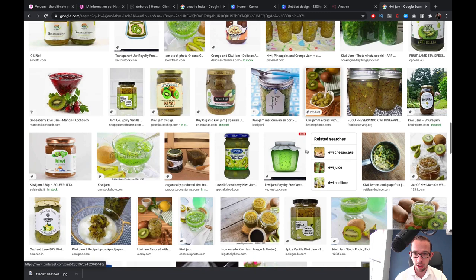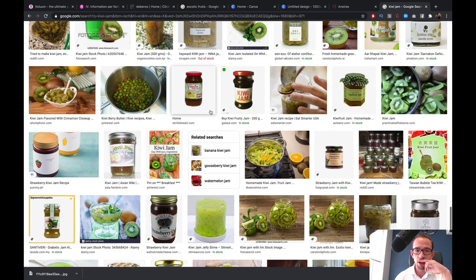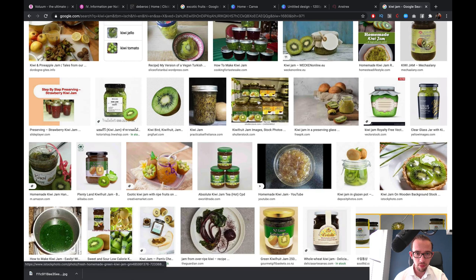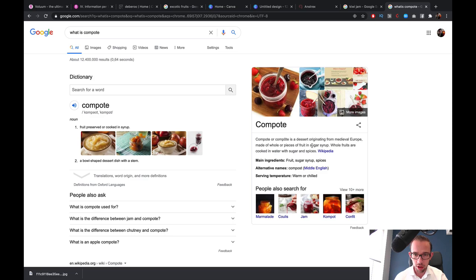Is it like compote, or what is it called? Is it like the fruits from a can kind of stuff? I don't even know what's different about it. I guess the fruits from the can are processed? I think it's like this. Compote. Sugar syrup. Probably the leftovers, right?